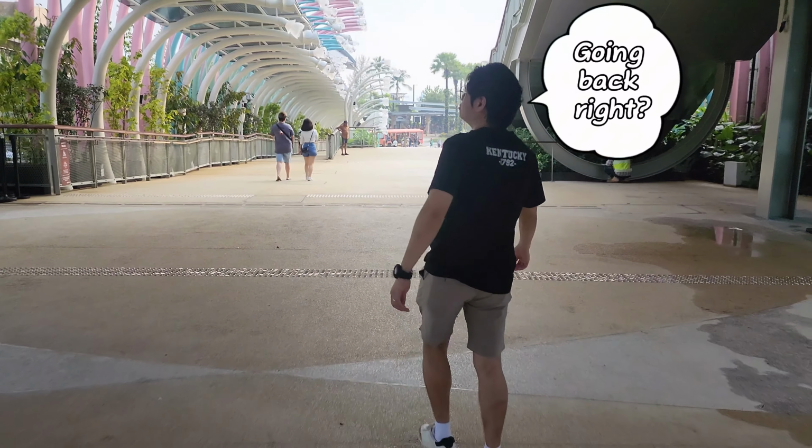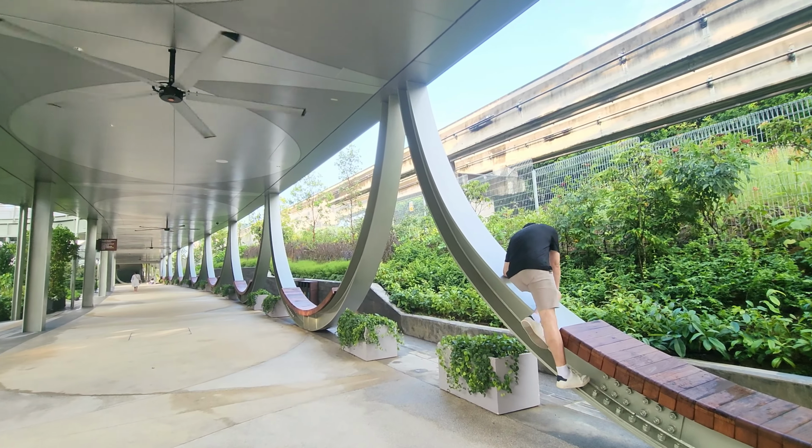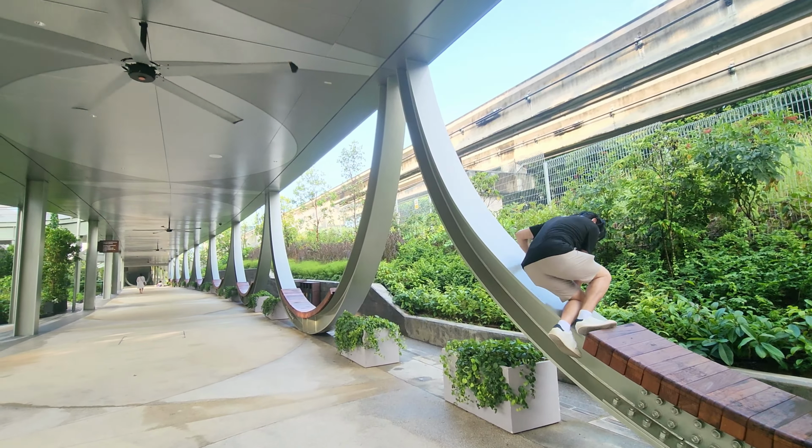Going back again later tonight, because at night it will come more to life. So for the meantime, we will just wait, relax, and explore around Sentosa.